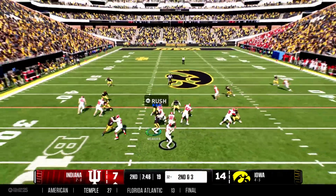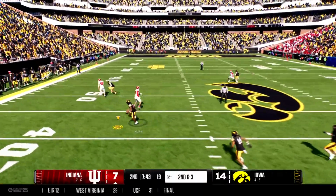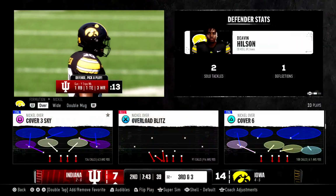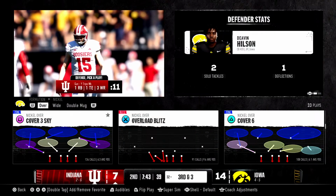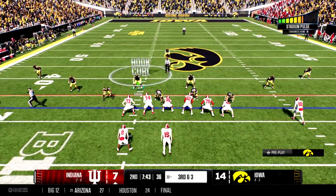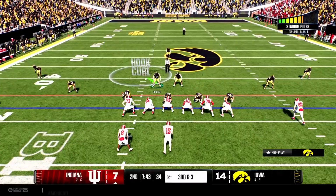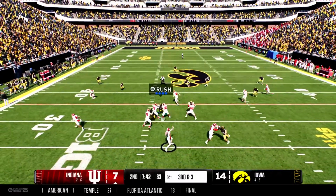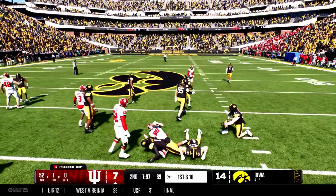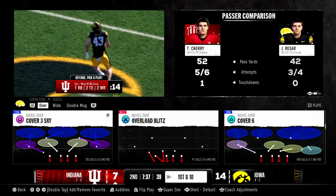Looking to pass, it's Cherry. Slings it downfield. It's in. Completed. He's lucky to get that one back. Almost intercepted. Great coverage, great break on the ball. Had a chance to really make a big play and maybe even take that thing back to the house. But you got to secure the catch. We like to hit people more than we like to catch balls. Tackled after picking up the 1st down.